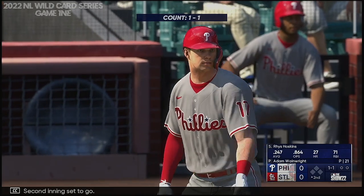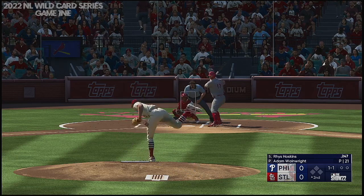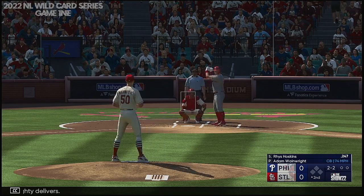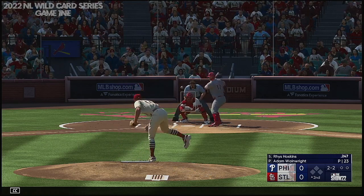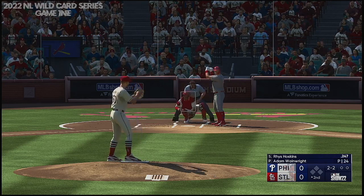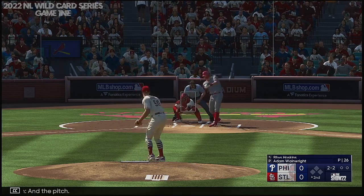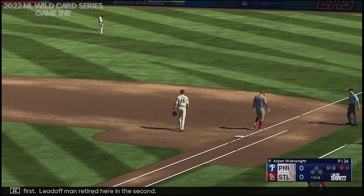Second inning set to go, and it's Rhys Hoskins up to the dish. Next pitch is outside. Righty delivers. Tapped at the plate, but it's a foul ball. And the pitch. Bounce to the right side. Over to first. Leadoff man retired here in the second.